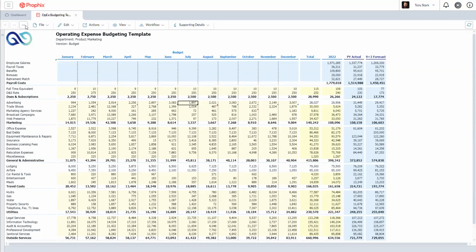The fifth way in which you can plan in Prophix is, once again, at a detail level, but this relates mainly to the two most common use cases for this type of planning. One is personnel planning, so planning for your employee-related costs, your salaries, taxes, and benefits. And the second most common use case is planning for your depreciation costs, your capital expenditures. And we'll explore that functionality in just a moment.